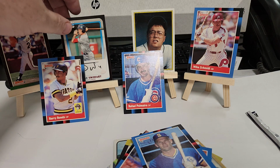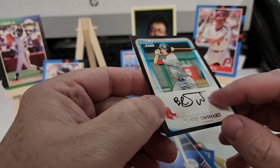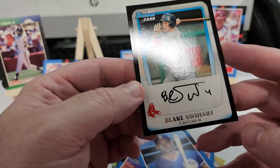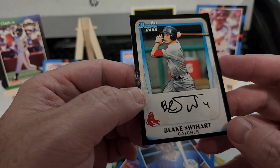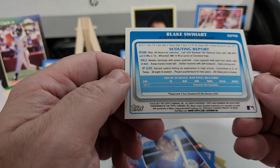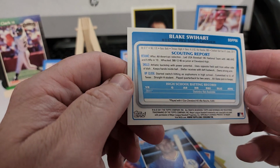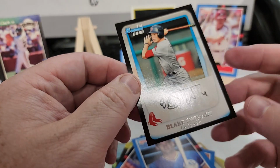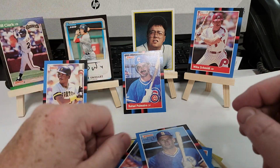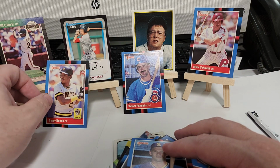I don't mean to be dopey, but I don't know if that's an actual on-card autograph or not. How do you know? It doesn't say anywhere that it's an on-card autograph. Rights reserved. Yeah, I just don't know. So out of all these cards, these are the cards I'm going to pick from.